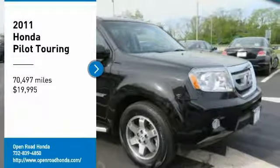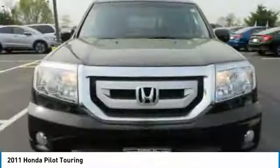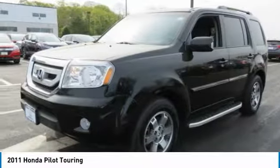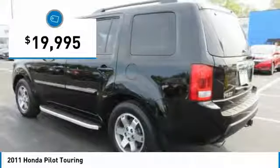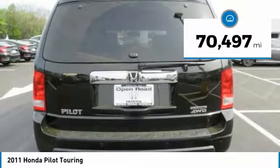Pleased to show you the 2011 Pilot. Optimal utility, indulgent interior, powerful performer. You'll be ready for almost anything in the Honda Pilot and is priced below $20,000. This vehicle has less than 75,000 miles.